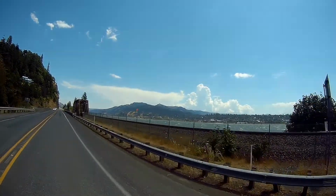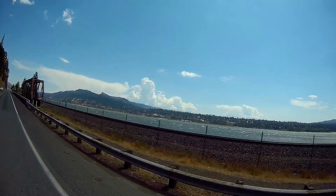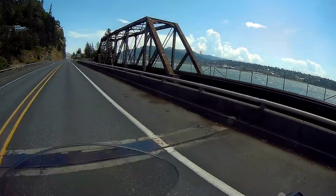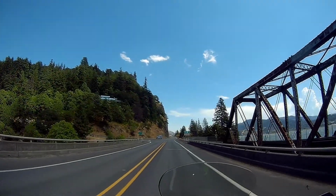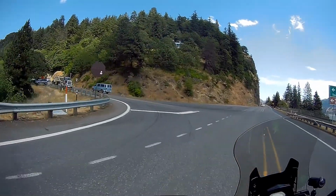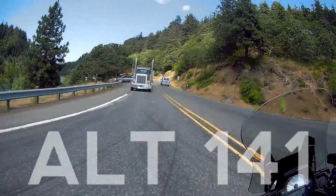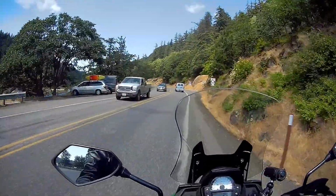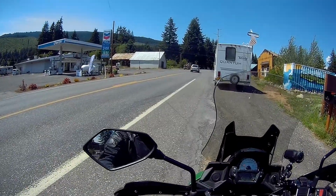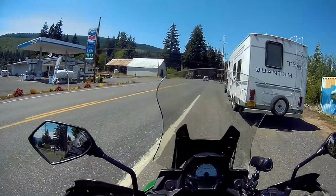So we're taking this left. Told you I wasn't kidding. So right here, we're heading over the water that goes underneath this little bridge here. And then we're taking this left up into the hills again. Battery swap complete. Let's keep rolling.